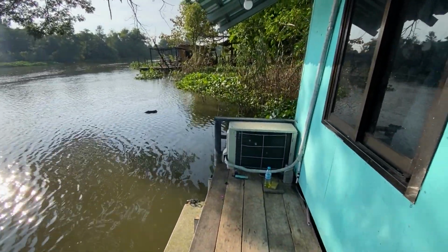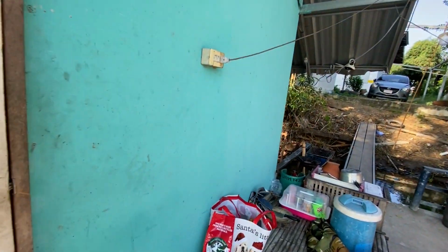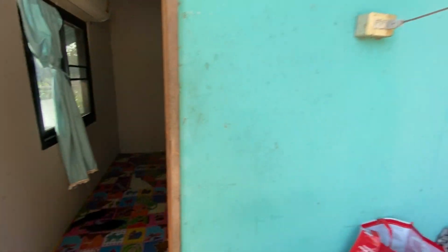The raft has got aircon. I'll show you inside. She's probably asleep. I woke her up at 4:30 this morning to get here for 6.